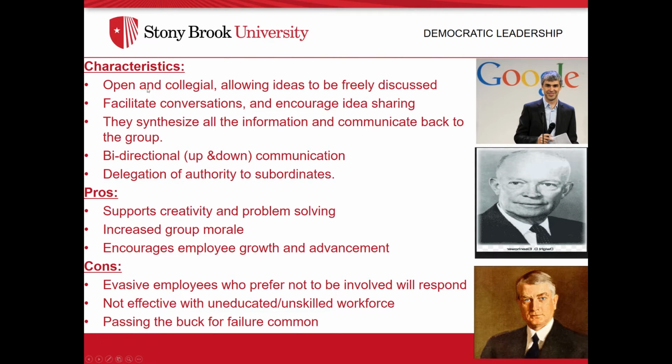This is characterized by an open and collegial way of doing things. They allow ideas to be freely discussed. They facilitate conversations and encourage idea sharing. They synthesize all the information and communicate it back to the group. They really use bidirectional communications to make sure that everybody's ideas and thoughts are heard. And then they delegate authority to the subordinates to get things done.